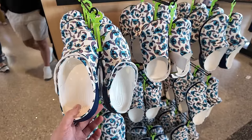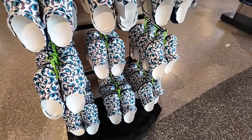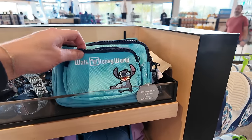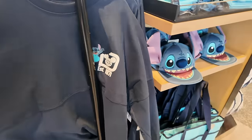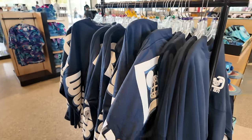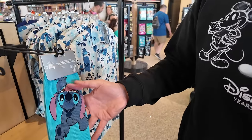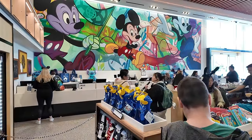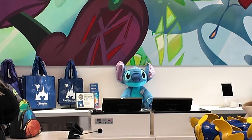Have you seen these? Stitch Crocs. Stitch Crocs? Stitch pullback. I do like this spirit jersey, with Stitch on. Yeah. You treat yourself to a new spirit jersey. I don't know. I need a new bag as well. Stitch sucks with the tongue. Look who's staring right at us saying, please take me home. Giant Stitch.